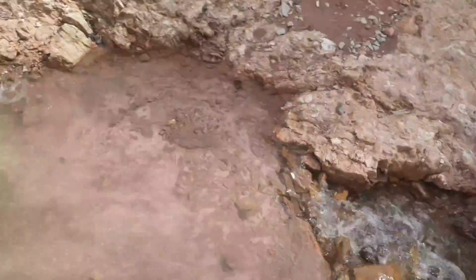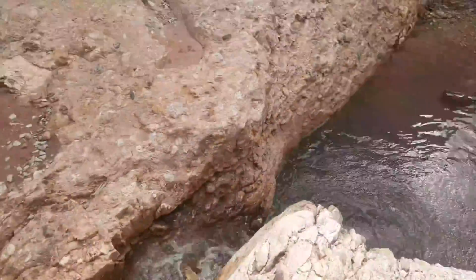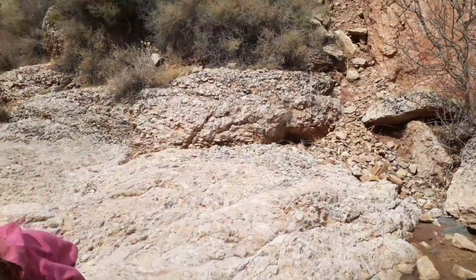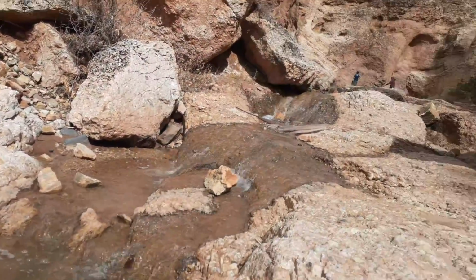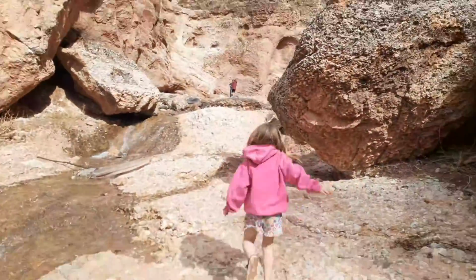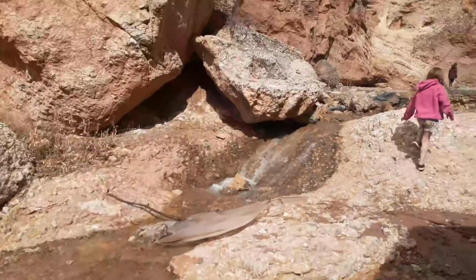Right over one of the falls. Look how pretty it is going up. Just running water everywhere. Like I said, I thought we were going to come to Frozen Falls, but we didn't. Come the other hand. There you go, good girl. The boys did find a big old chunk of ice right here.